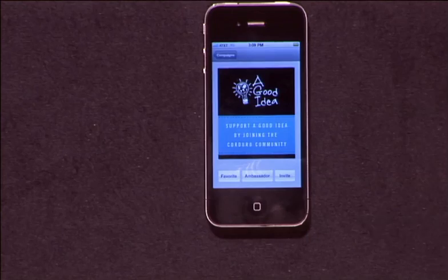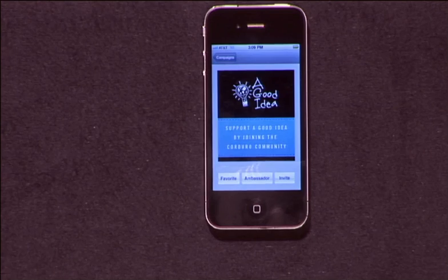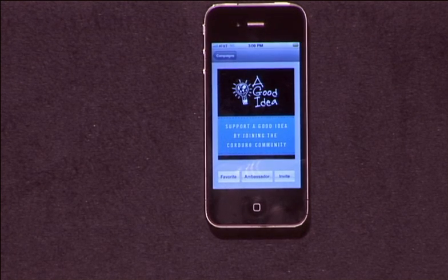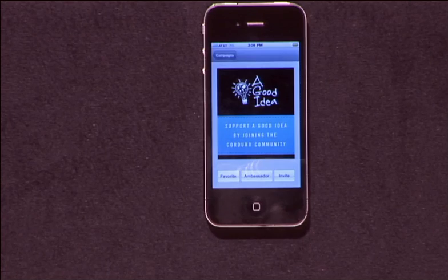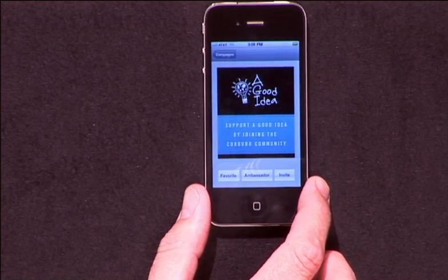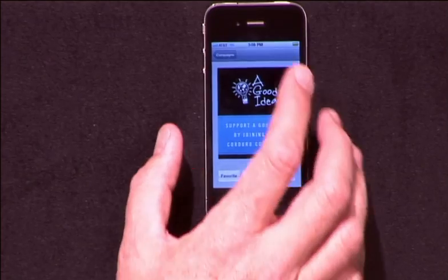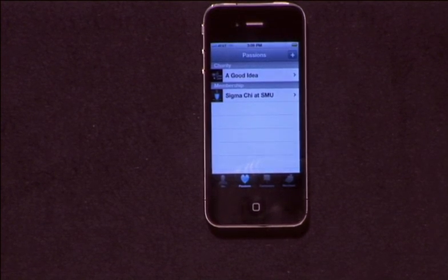These are ads that people are running. They're actually campaigns that they're running on our phone. We invited Jared today. Jared is a nonprofit here in San Francisco, and his organization is called A Good Idea. They're doing great things here in the local city, basically taking care of the homeless, and they rely on volunteers to take donations. His ad says, support a good idea by joining the Corduro Army. We can do 3 things: we can favorite them, we can become an ambassador, which means take a payment on their behalf, or we can invite others to join. This is one that we like. When we favorite it, it shows up in our passions page. Let's go to the passions. These are things that we're passionate about.